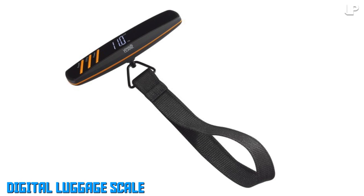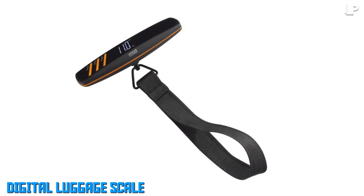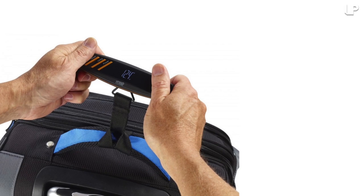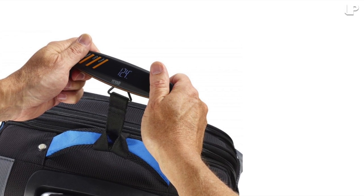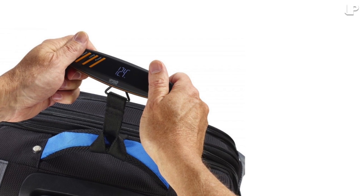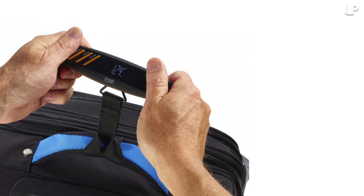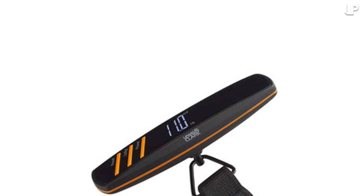Number 9. Digital Luggage Scale. A handheld digital scale that works similar to a fish weight scale, this gadget is compact enough to take with you anywhere. Designed for travelers and businessmen on the go, this amazingly accurate scale wraps around the luggage handles, and after lifting the baggage off the ground, the scale reads out the exact weight up to 90 pounds on the stylish grip. It is easy to read and runs on 2 button cell batteries.